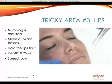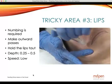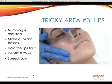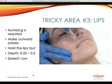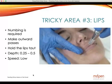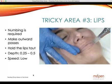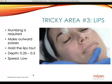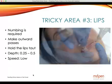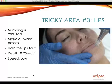What I'm doing here in this video, you can also do on top of the lip, going upward and then downward, and you're going to split the lip into four. So you've got your two halves on the top, two halves on the bottom. So not going straight across. And then with the lips, you're going to have that movement. So again, hold them taut, and this is really great for plumping.